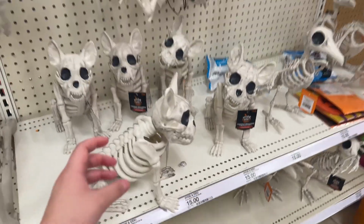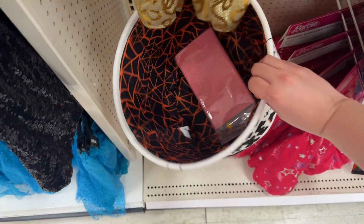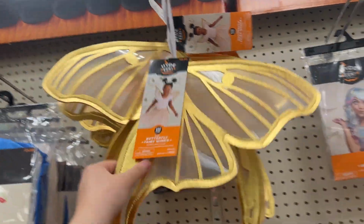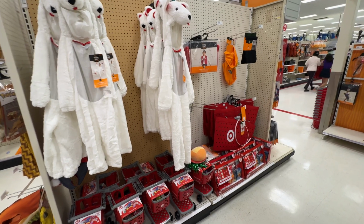I have found the animal skeletons. That one's a little scary. It's so funny seeing the things that get deserted, like somebody was totally making a spooky basket with this. Well, this is a cute little costume idea for me because I can just throw this over a dress when we go out. That's cute. Noted. Not the Target employee costumes, please.